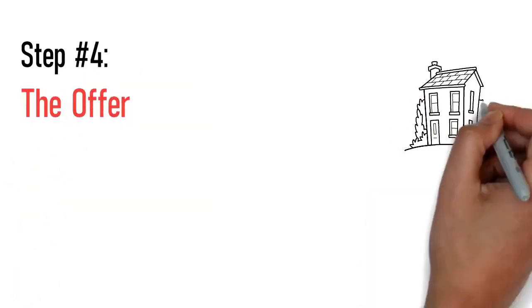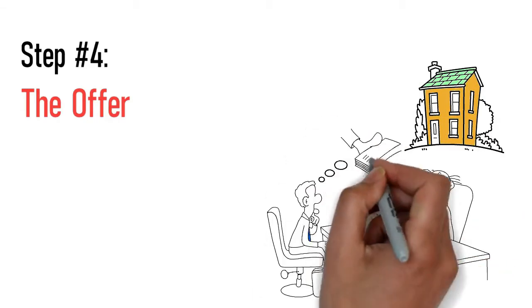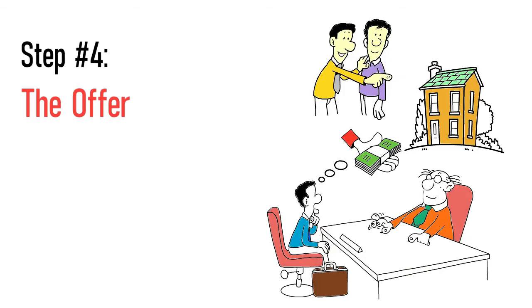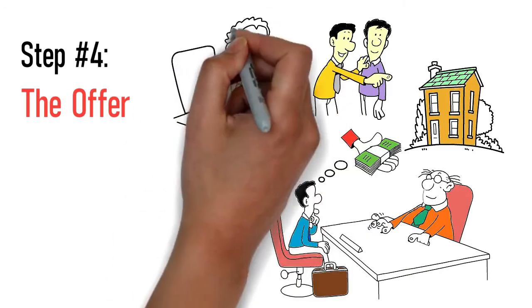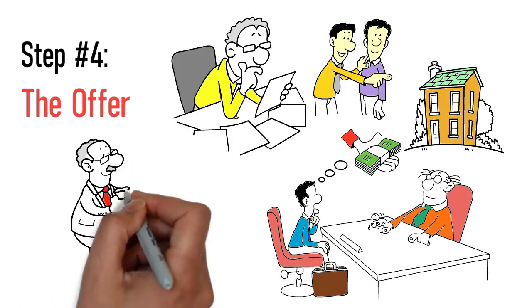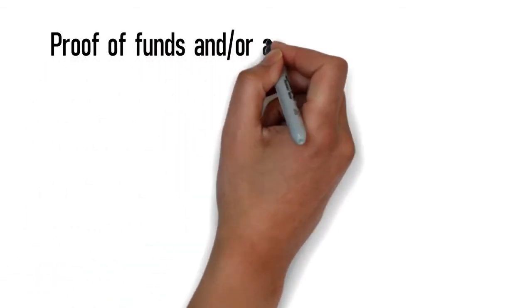Once we have found the perfect home, next it's time to make an offer. The technical process is simple. You tell me you like a home, we have a quick chat about strategy. I'll make a suggestion as to where to make an offer so that we strike the right balance between maximizing our chances of getting accepted, but at the lowest amount possible. At this point, if you haven't already provided, we will definitely need proof of funds and/or a pre-approval letter to send along with the offer.